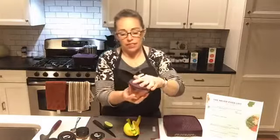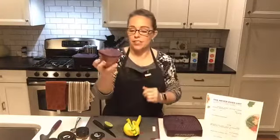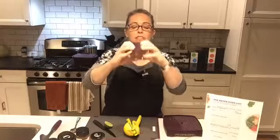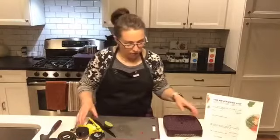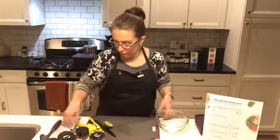You can store that with the lids and just like that. And I love it because I think it's fantastic for portion control. It doesn't leak. And I've got this really fresh, yummy salsa now while the rest of dinner is cooking. We're gonna keep moving along because one of the other things that we're gonna make is a fresh guacamole.